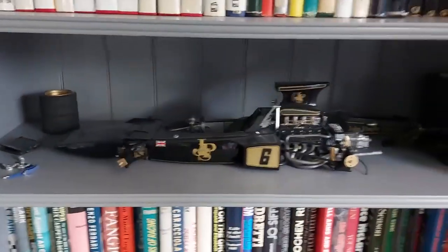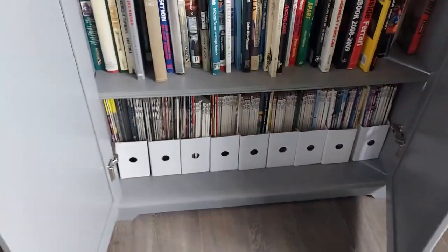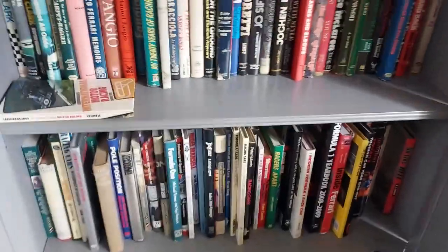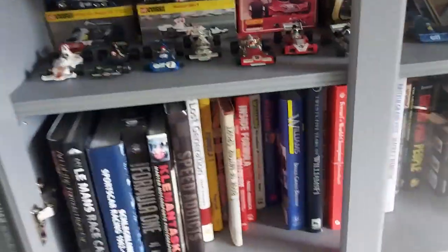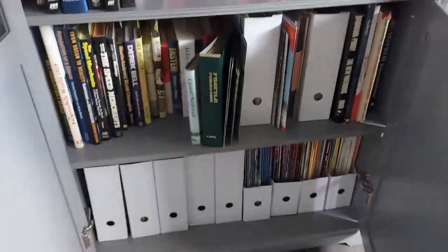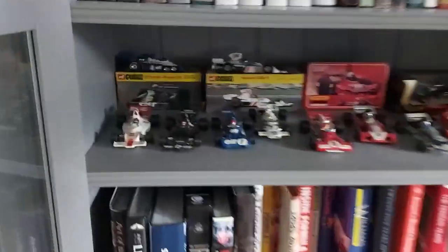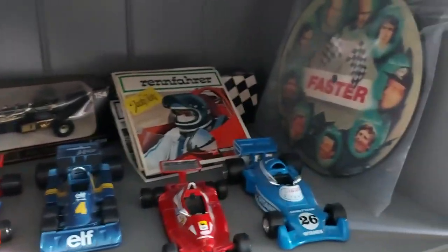1/8 scale Lotus 72, needing a little restoration. And then down below, lots of magazines. Oh boy, there was so much in the magazines, all the latest racing news. But honestly, I never really revisit them very often because it was hard to figure out what was in each issue. Oh yeah, here we go. One of the first racing die casts I ever got were these Corgis. Nice, reasonable, easily collectible.